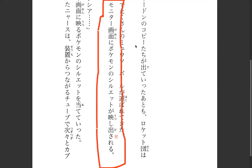So in this monitor screen, you can see a Pokemon... I'm trying to remember the word. Shirueto. Yeah, that's silhouette, right? Okay. Sorry. So you can see a Pokemon silhouette being projected, or a Pokemon silhouette can be seen projected on the screen. Yes, exactly. Okay, there we go.